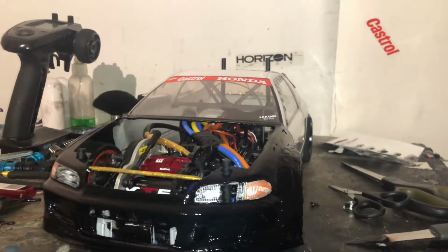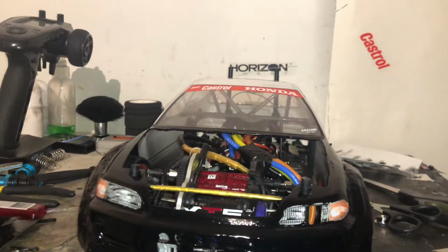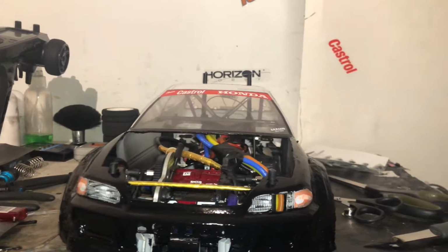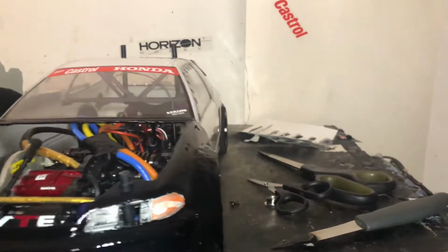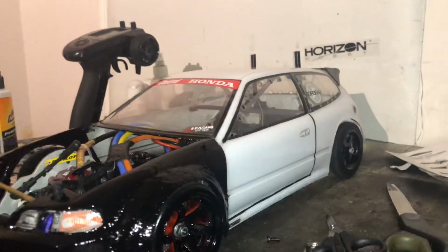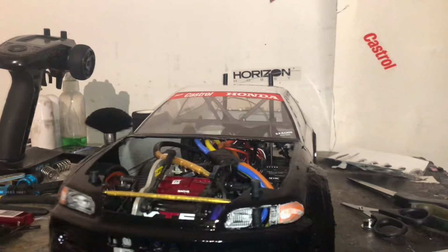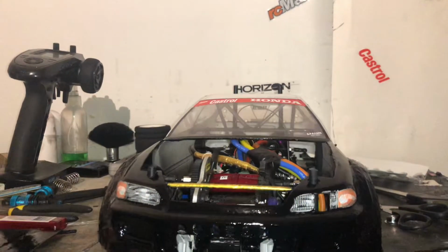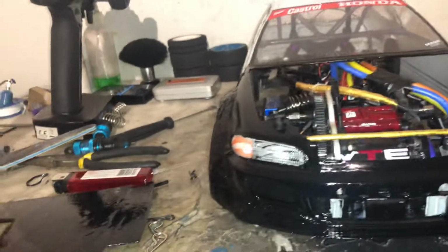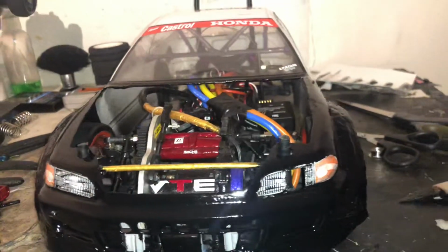The car is almost finished right now. If you haven't followed up on the channel, I posted a vlog recently where I did the mock-up and the fabrication for the wide body. So this is basically what it is right now. It's almost done, technically done. Waiting on the bonnet here to get dried, and then I'm gonna install it back on the car.